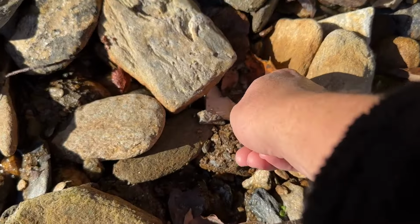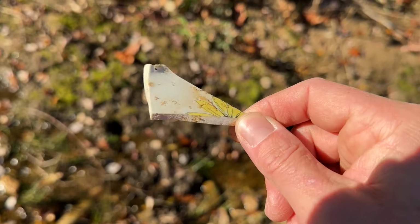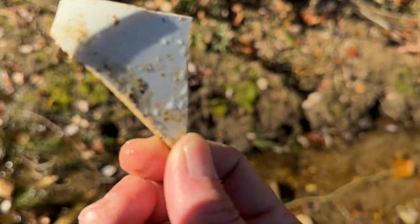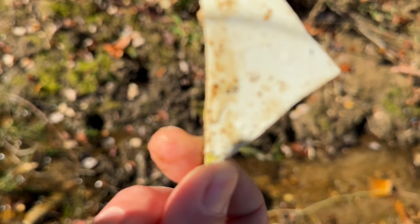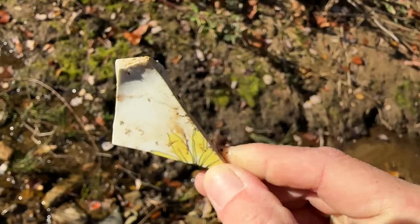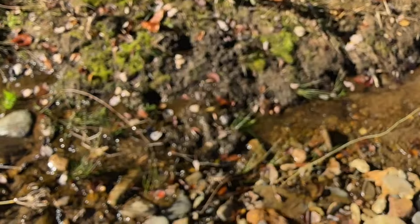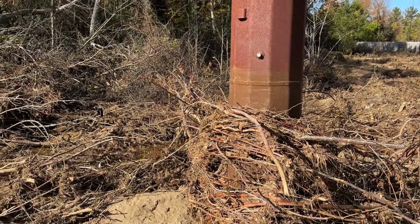There's a little something from an old plate, it looks like. Oh, it's got a number maybe. What do we got here? 43. Number 43, a little sunflower there. That's kind of cute. Look at this here, this large pole.